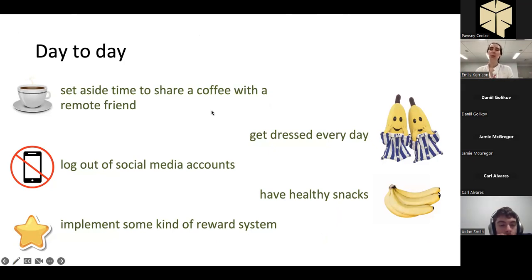So first of all, set some time aside every day to take some time out. We think it would be really great for you to make some friends while you're here at the internship. So why not set aside some time to have a coffee with them remotely? Just because you're working from different offices doesn't mean that you can't still have that social time. That's as much a part of the internship as is the actual content of your projects.